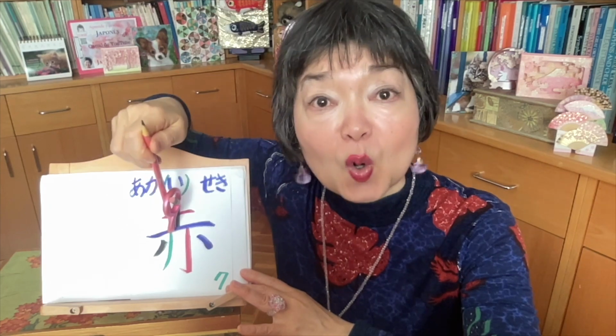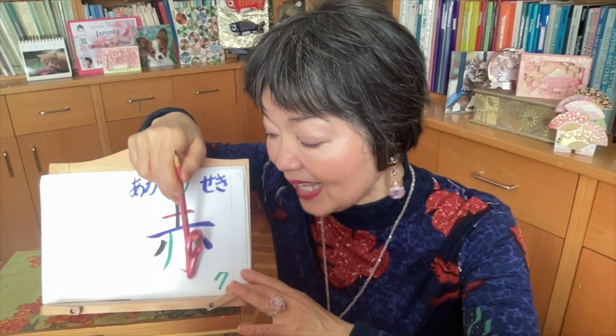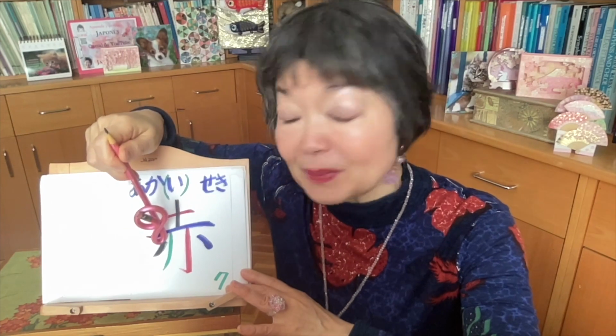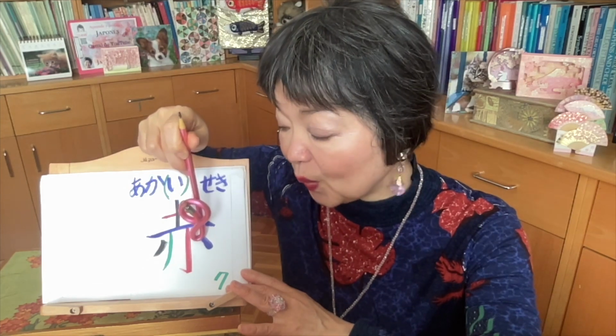At first, this green line from here, going a little bit outside, and now this red line going straight down and jump. This is a longer jump. And then this black line going outside, and this blue one, the last one, also going outside.